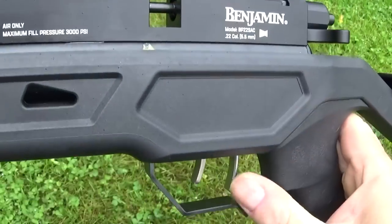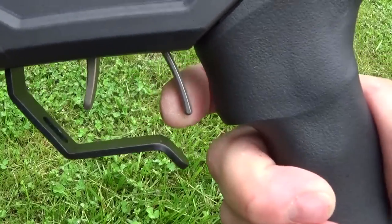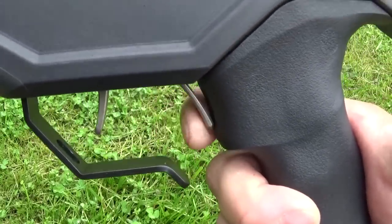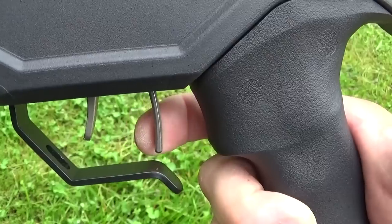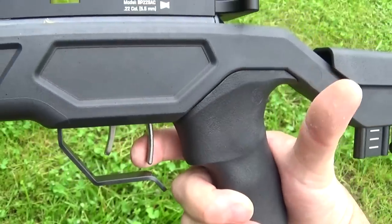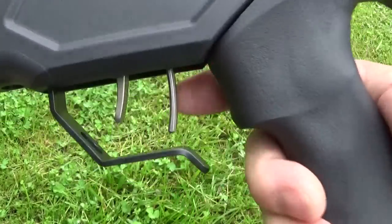A little bit of gas coming out. So you do have to reset the trigger for the next shot. Right there, just reset. You just go. Keeps on going.